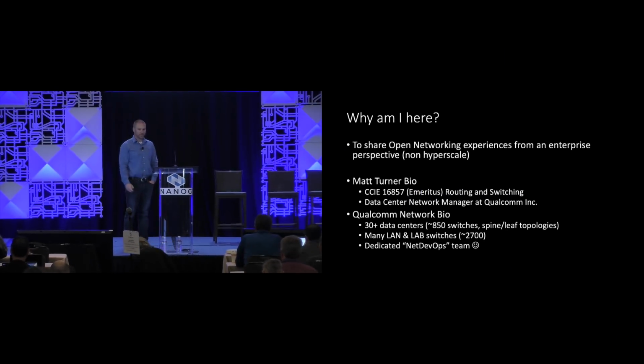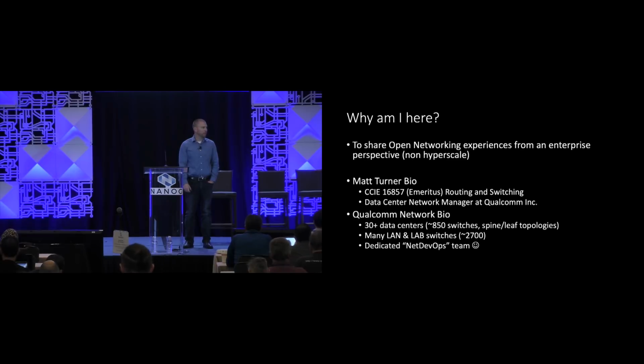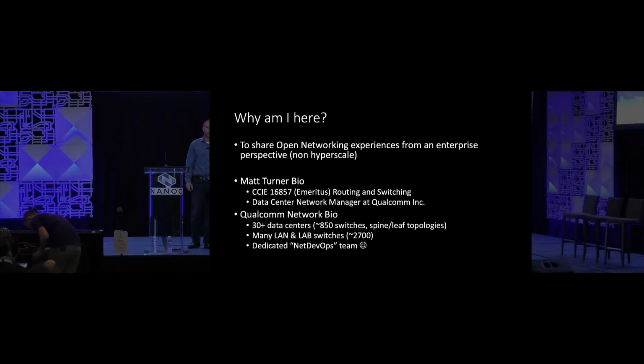So, talking about white box. Why am I here? To share an open networking experience from an enterprise perspective. I noted non-hyperscale there because I think it's very different for a typical enterprise to put white boxes in their network. You know, we're not Facebook, Google. We don't have an army of IT engineers to build code or write their own thing like Sonic.